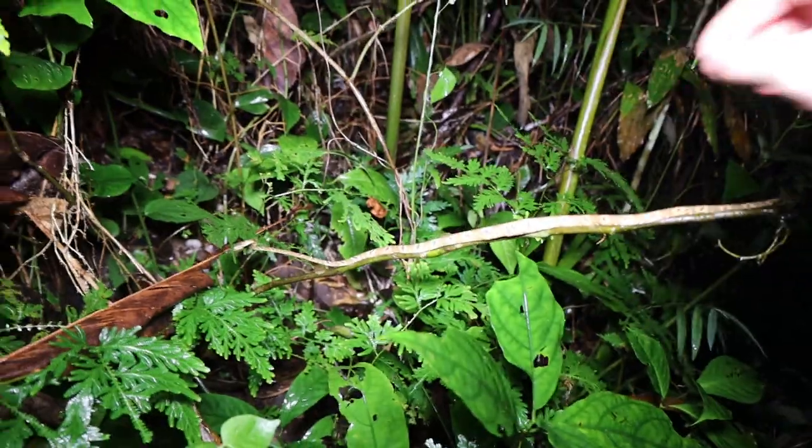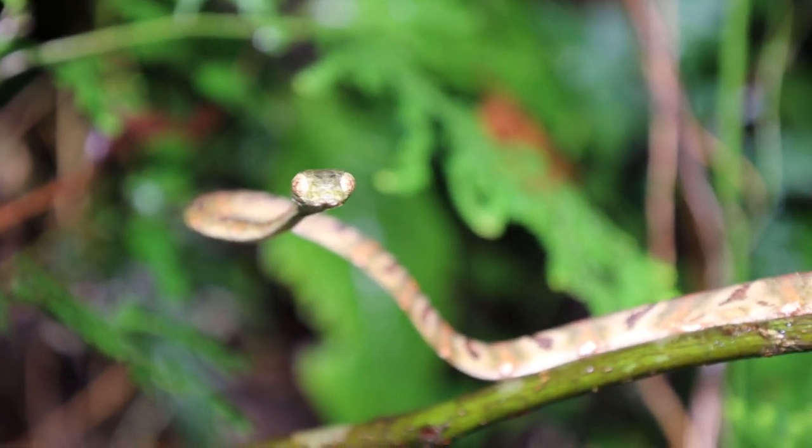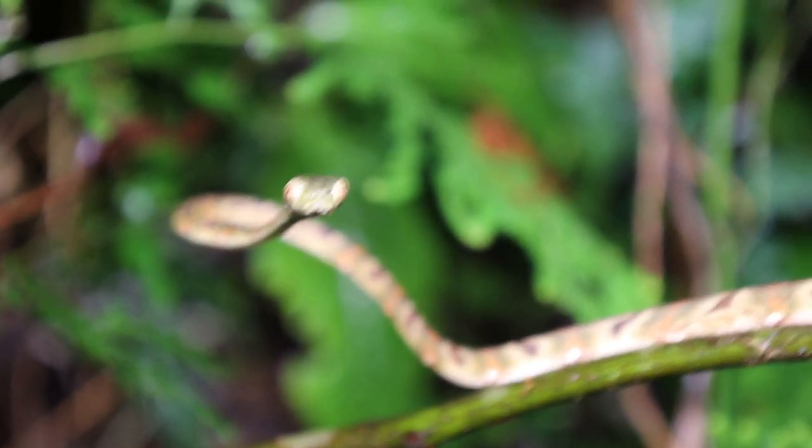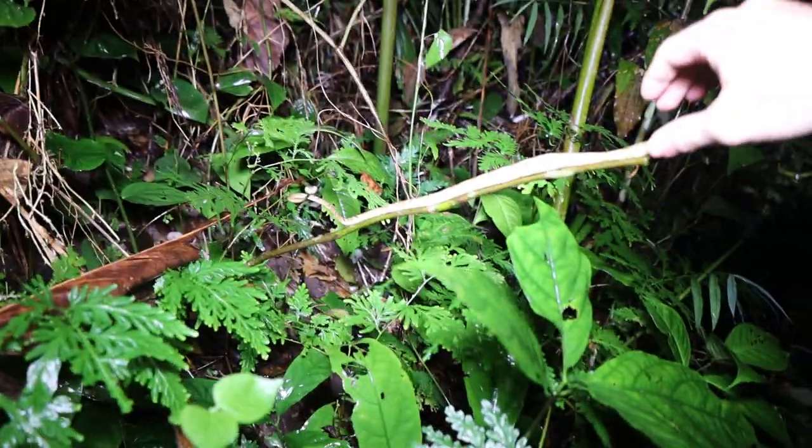Should be all right, though. I will just gently... Oh, look at him. Look at him. He didn't like the thought of me touching him. All right, well, he's probably going to bite the crap out of me.